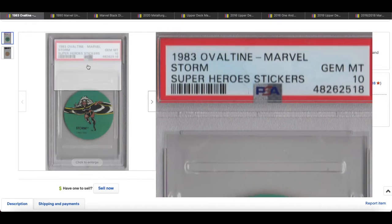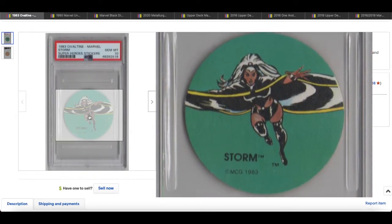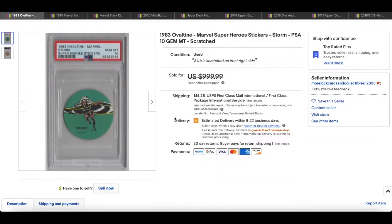This is a 1983 Ovaltine Marvel superhero sticker. You can see there, pretty cool. Storm, again, it's not Mohawk Storm, so not my cup of tea, but still a pretty cool card. You can see on the back as well, that's what it looks like. Crazy. But yeah, someone paid $550 for this, best offer accepted.